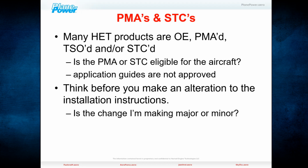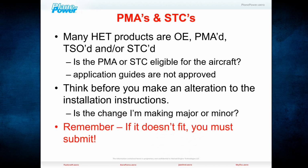Maybe you went from a 470 to a 550, and now you've got a different installation. So anyway, you have to think about all that when you're making alterations to installation instructions. You can do that. You have the authority on an STC, but the change has to be minor. You can't make a major change on a PMA or an STC without going back to the manufacturer. So when is that change major or minor?